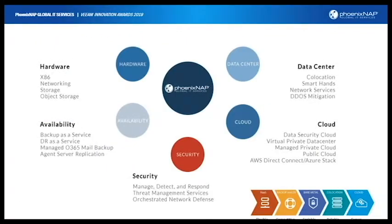Here's a quick drill down into our 5 core competencies. Data center, that is inclusive of co-location, smart hands, network services, DDoS mitigation. Moving into cloud, shared tenant, fully dedicated clouds, and of course, many options to custom tailor what you're consuming in the cloud with phoenixNAP for a predictable OpEx. We're seeing a lot of pullback from customers that went in with AWS and Azure, looking for something a little bit more predictable. We're a great choice for that.